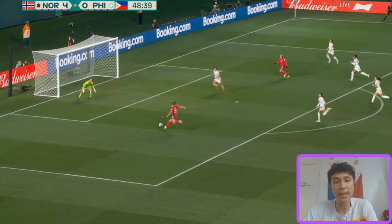And as we're about to see, the Norwegian player has all kinds of time and space here as Norway was able to get in behind. And McDaniel's able to make an absolutely phenomenal save. She's very well positioned to make the save. And again, this is just another world-class save that deserves to be highlighted.